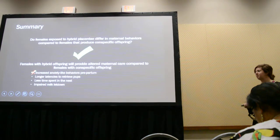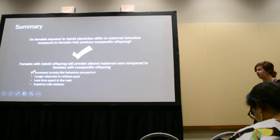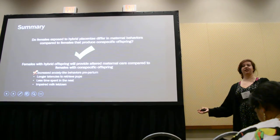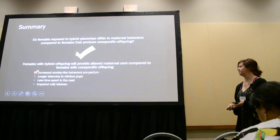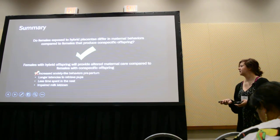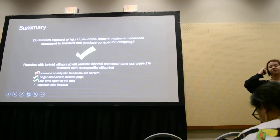But I think the important point here is, even if they are different, the females that are pregnant with hybrids are acting differently than the females that are carrying conspecific offspring. So there is some sort of effect. But we did see longer latencies to retrieve pups and less time spent in the nest on the first night.